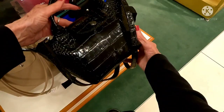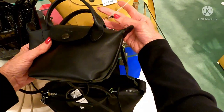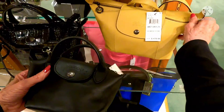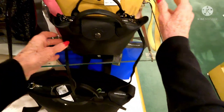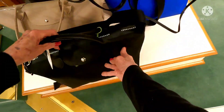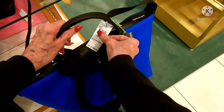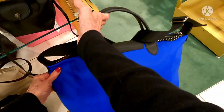What was this one? $4.95. And this one is $3.30 and $4.70 for the larger one. Boy, is that ever soft and nice. This is $2.25. And the blue, $2.25 also. Nice little pull.